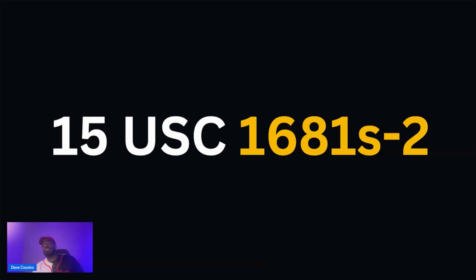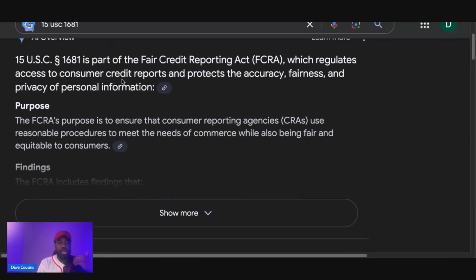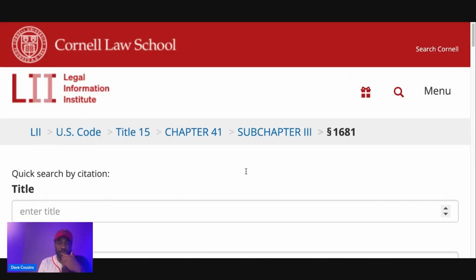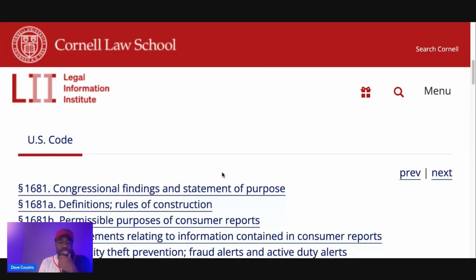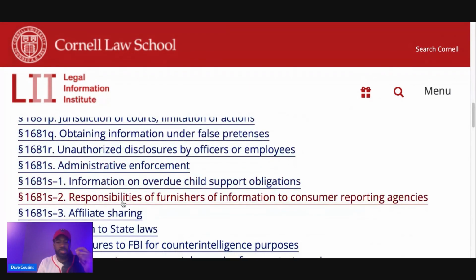So the next law we're going to leverage is 15 USC 1681s-2. Now what we're going to do is go to Google again, search 15 USC 1681, and from there scroll all the way down and go to the subchapters. Very important. Then look for s-2: Responsibilities of furnishers of information to consumer reporting agencies.